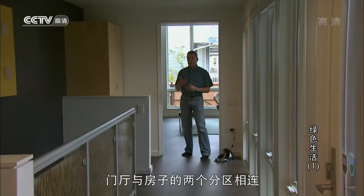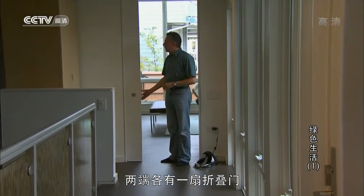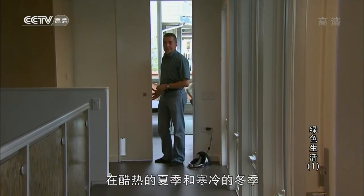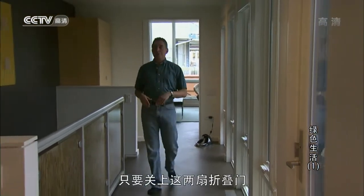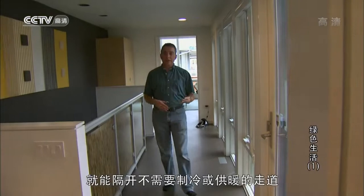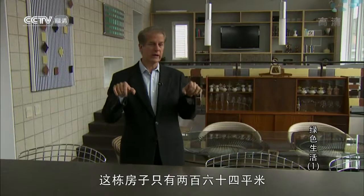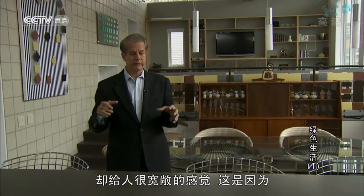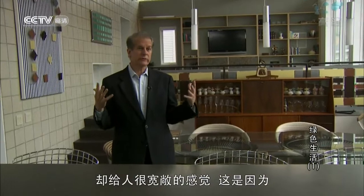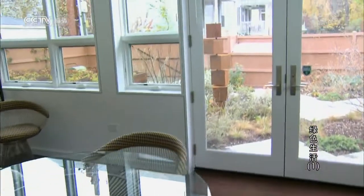This foyer connects the two sections of the home, and at either end, there's a pocket door, so that on the hottest days of the summer and the coldest days of the winter, we can shut both of the doors and you don't have to spend energy heating and cooling an area that you just walk through and never spend any time in. Although the house is only 2,650 square feet, the footprint feels bigger. And the reason it feels bigger is because it always is in view of the natural environment.